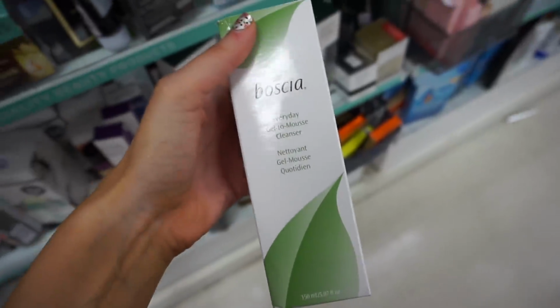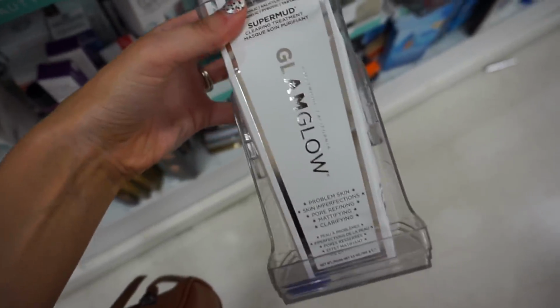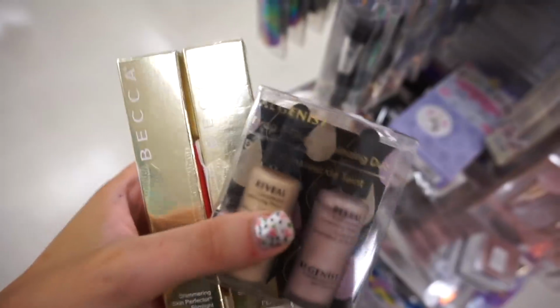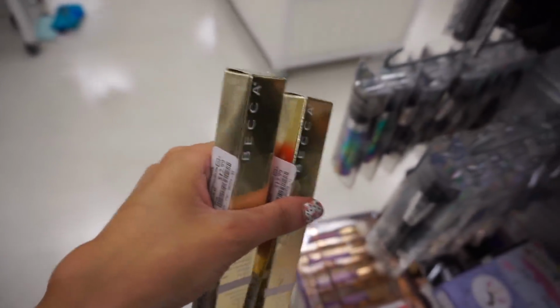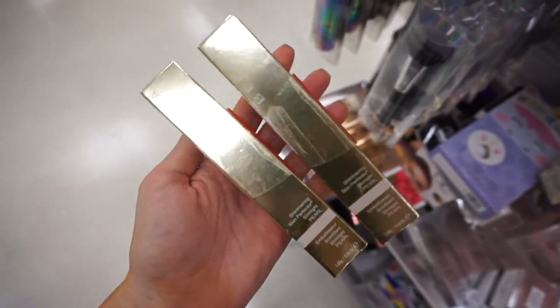They also have this Boscia Everyday Gel to Mousse Cleanser. This is $12.99. They have a Glam Glow Super Mud Clearing Treatment Mask. This is $39.99. I also found this little Algenist Illuminating Drops Duo for $9.99. The Becca Shimmering Skin Perfector in Pearl, and this is $12.95. I found a bunch of these actually, so this was super cool to find.